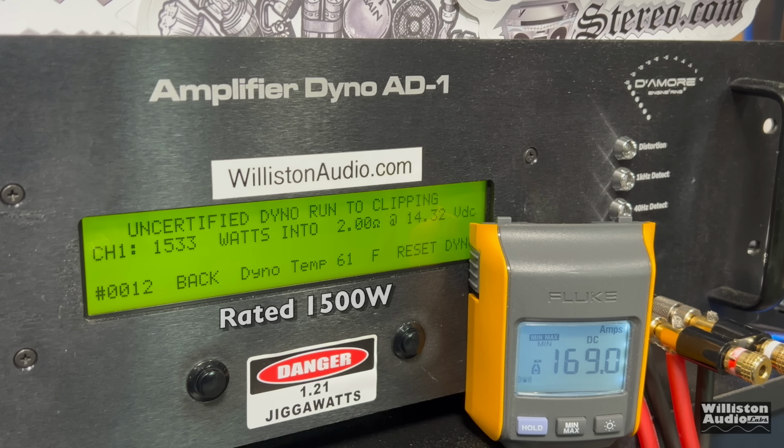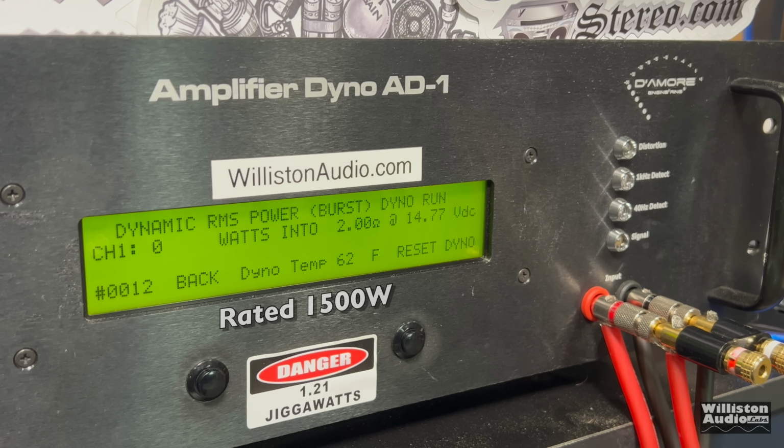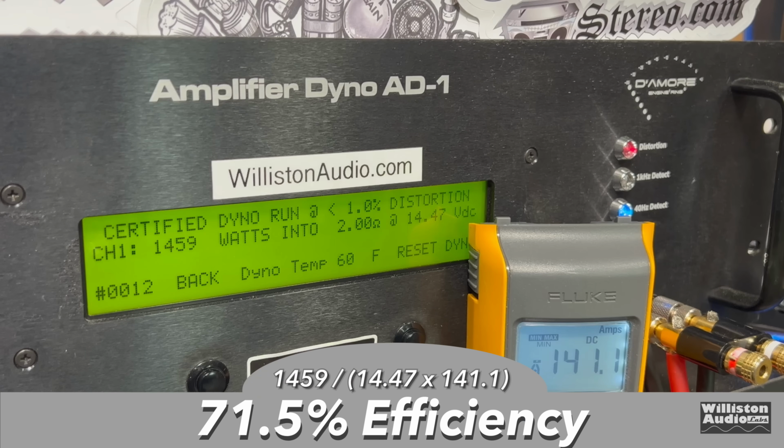1533 at 14.32 volts. So wow, color me impressed for this amp being as cheap as it is. Dynamic, send the dynamic pulse into the amp. And yes, 1565, and look at our voltage right at 14.44. Now let's check the efficiency. Of course, it's going to drop a little more, around 71% at 2 ohms.